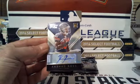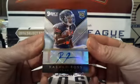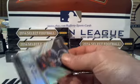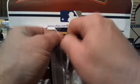going to the Bears, Rashad Ross. Rashad Ross, refractor auto for the Bears. High Tech is garbage. 20 of 99. There's some decent hits in High Tech. Doing a half case of High Tech on Wednesday, and we'll do the other half next weekend. Yeah, it's kind of like clear vision.